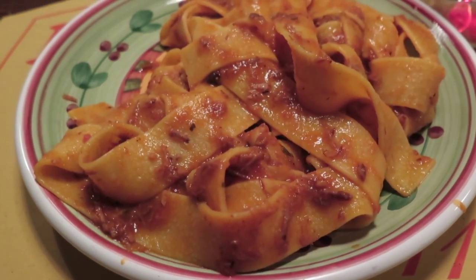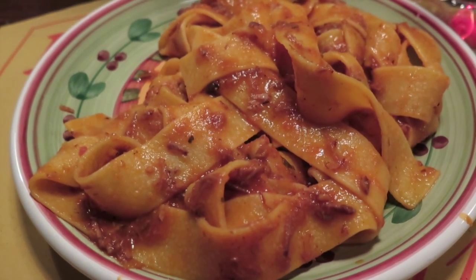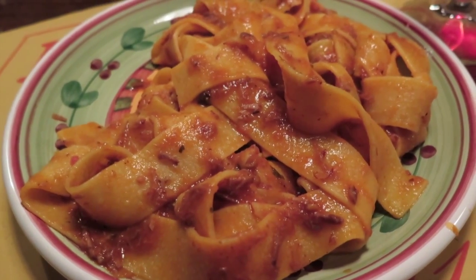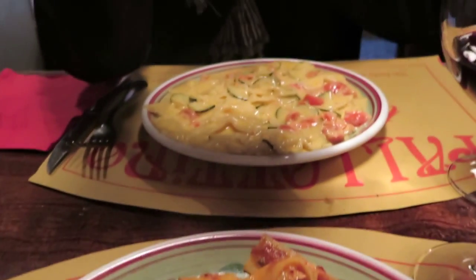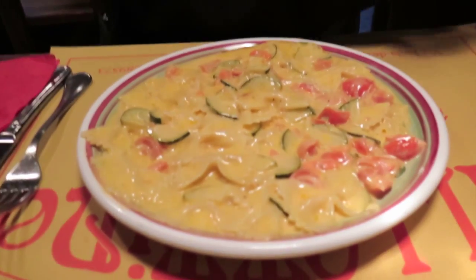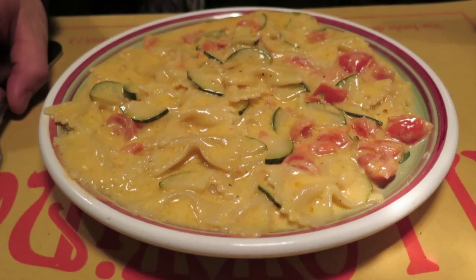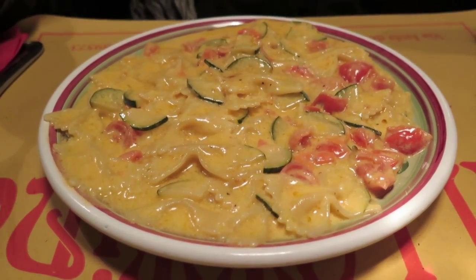I got the pappardelle. This is my absolute favorite pasta, and it's got a wild boar ragu on top. And then my hubby has the farfalle pasta, and it has a cream sauce, lots of cream sauce, and it is a truffle scented sauce.